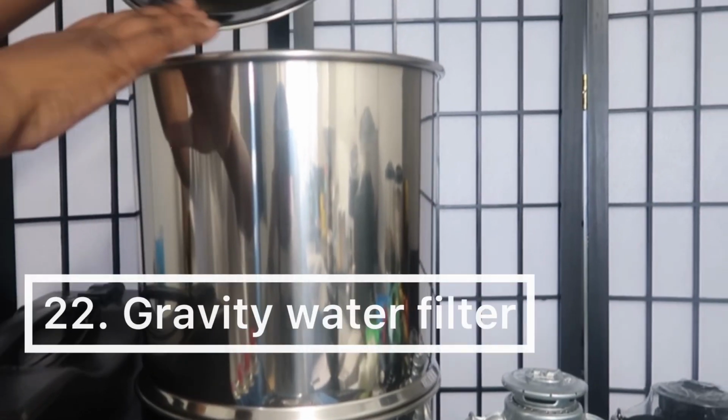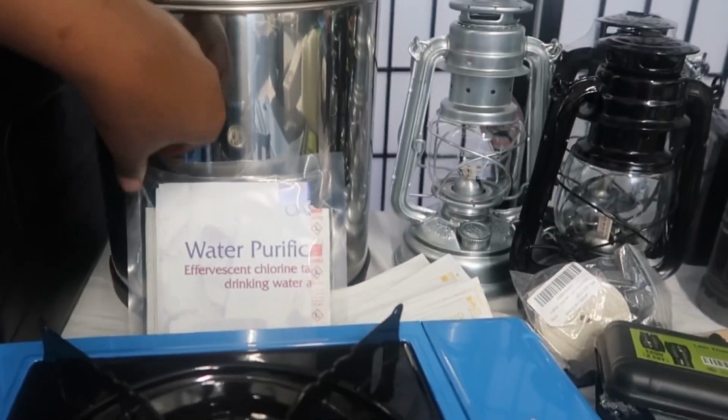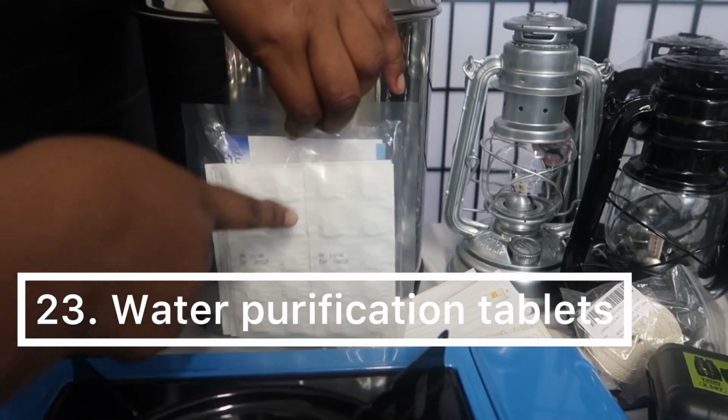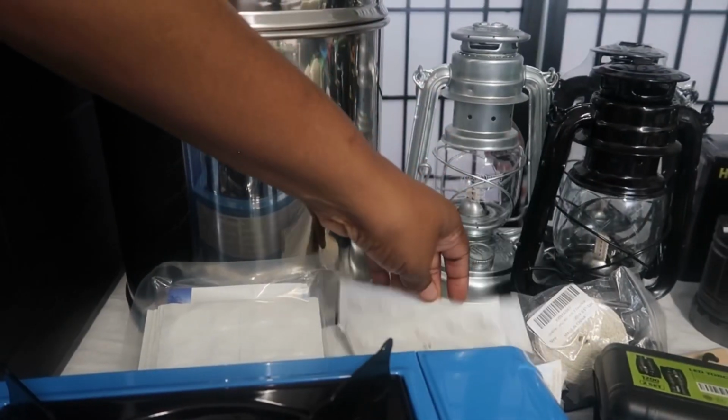Number 22, a gravity water filter. There are so many on the market. You just need to set your budget, read the reviews and make your choice. Number 23, water purification tablets, and stock up on those.